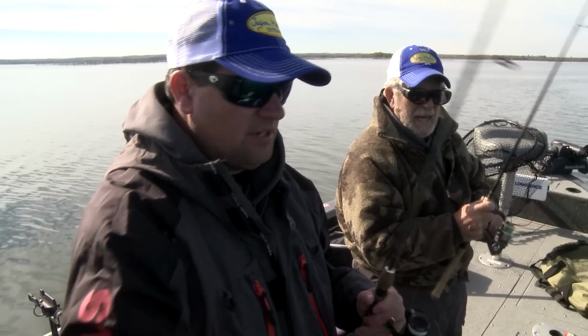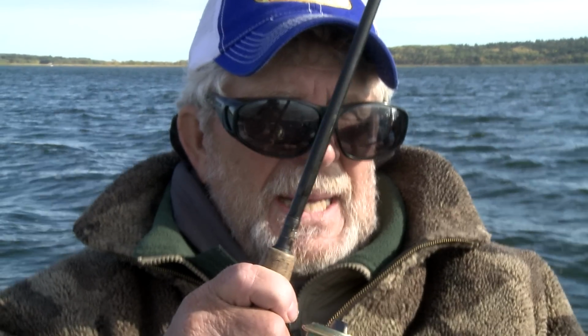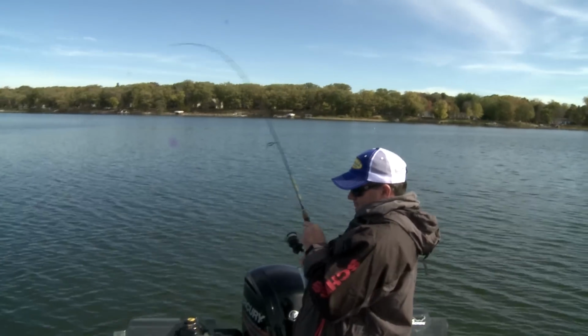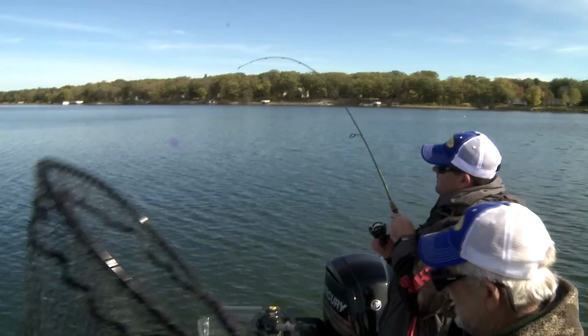You get that little bit of a tick or a little bit of a thump where you can just rear back and not only set the hook, but lift that fish up out of the weeds. You don't want to let them wrap up in these cabbage stalks with 6-pound mono. Better fish. Oh yeah. Fish is staying down nice. Yeah, keep them out of those weeds.